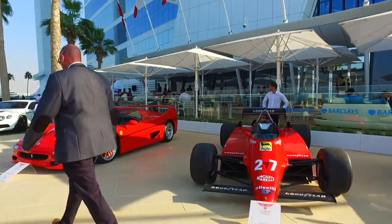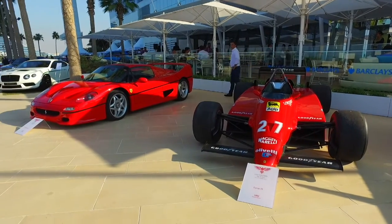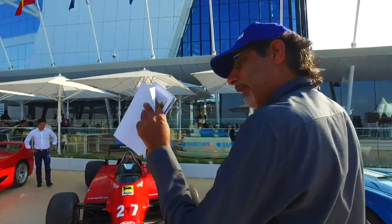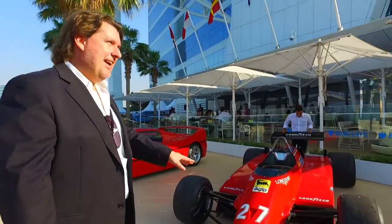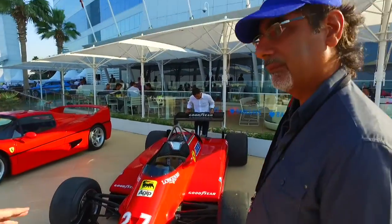Can't let you go without talking about the Villeneuve car. Oh man, that is just motor racing history. We should just be bowing down in front of this. This is just gorgeous, isn't it? We're not worthy. Is that the one you got sideways? That's the one, like you got that footage of him going sideways in it. Yeah, with Rene Arnoux. I'm not sure it's the same car or not, but it's the same era.